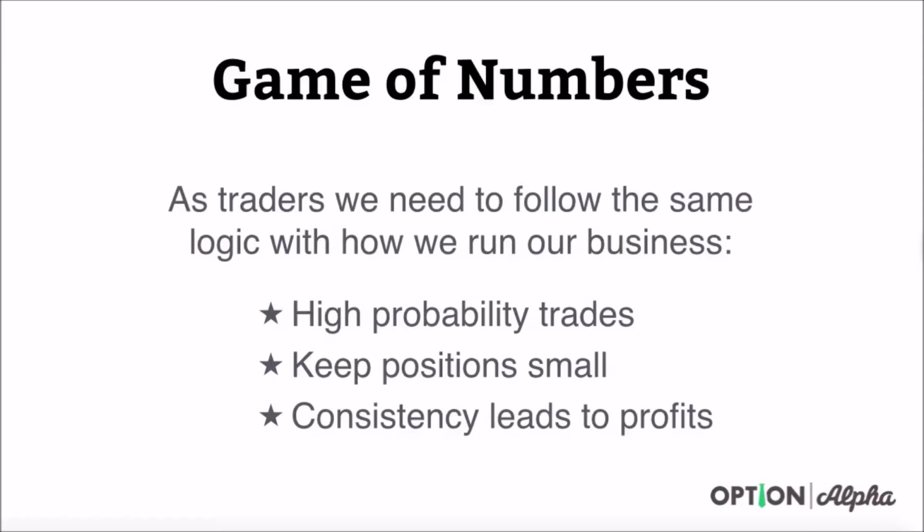Number two is we've got to keep our position size small. We've got to set table limits for ourselves, right? We can't go in there like a rodeo cowboy, as I often say, just slinging money around left and right. You've got to go in there and make small bets based on your position size. We've got a great guide inside Option Alpha in the guides and checklist section that helps you determine your position size based on a bunch of different account sizes.